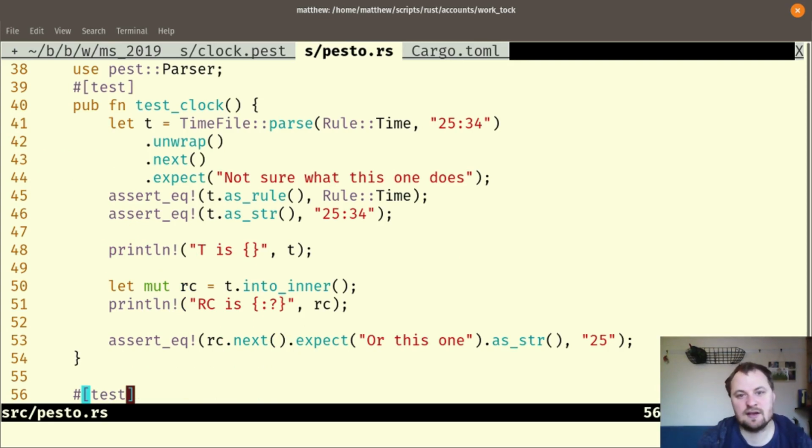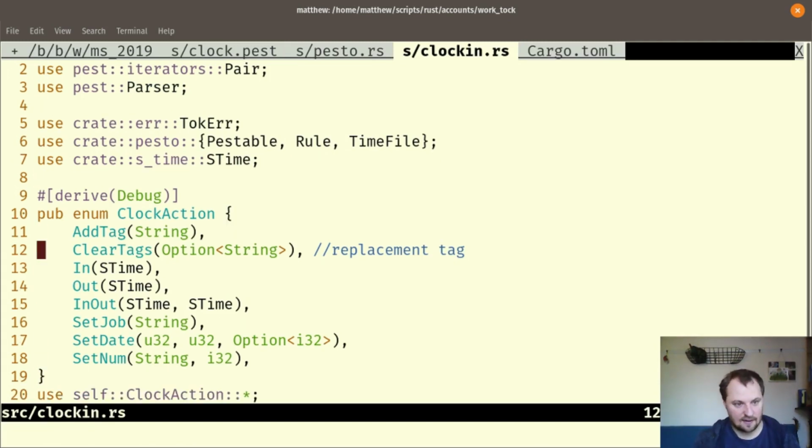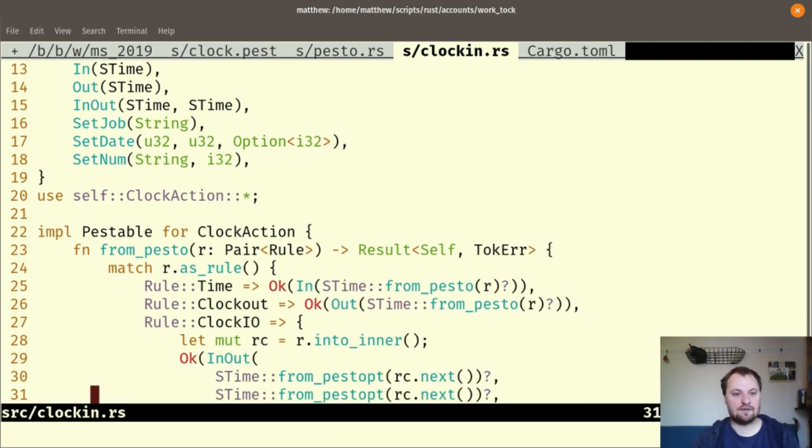So the next challenge really was trying to get everything out of that into what I thought it should look like. And in my mind, this is just a list of jobs, and that list of jobs is an enum. So here's the enum. It's a set of clock actions, so we can add a tag, we can clear the tags, and if there are extra tags we can put new ones in. We set an in, we set an out, we set an in and an out. We set the job, set the date, or set the num. So basically I wanted to be able to break this in, so I actually had to implement the pestable for clock action. And so you just assume you would get a rule, and depending on what that rule is, you would be able to read the rest of it.